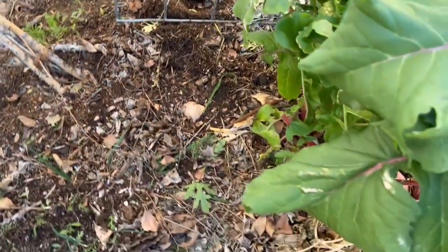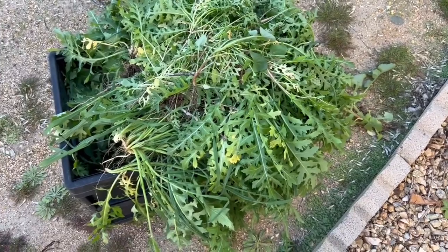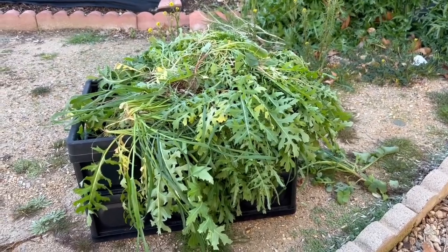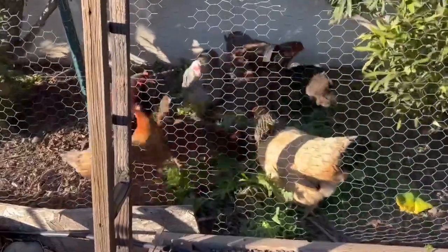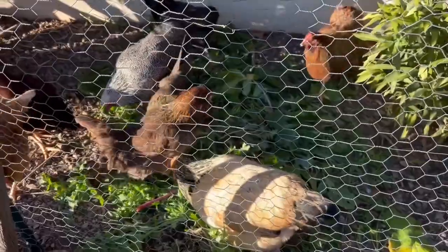I got the majority of the weeds out of here. I got them all stacked in this crate right here so I can take it out to my chickens. My question to you is, what do you do with your weeds when you collect all the weeds? And I have a lot more. One of the things that I do is I give it to my chickens. Another thing that I do is I compost them.